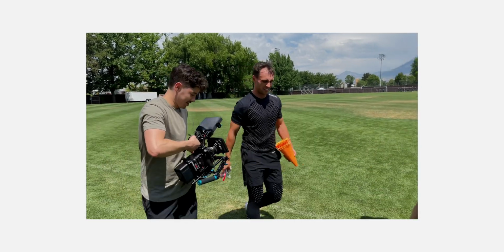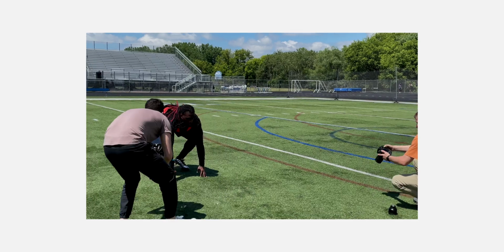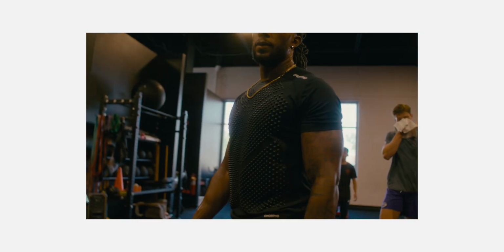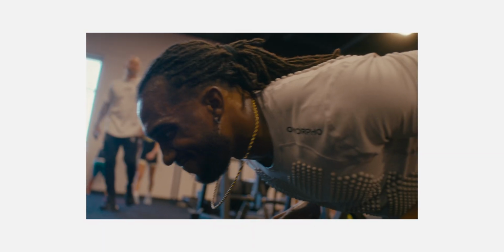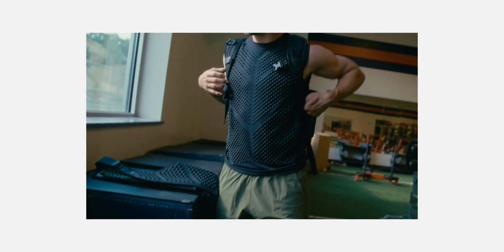About a year ago, I was hired through a creative agency to work with a brand called Omorpho. This is a high-end athletic weighted training apparel brand. They wanted to create a unique piece surrounding two talented NFL athletes, Alexander Madison and Britton Covey, and how they train with Omorpho to level up their game.